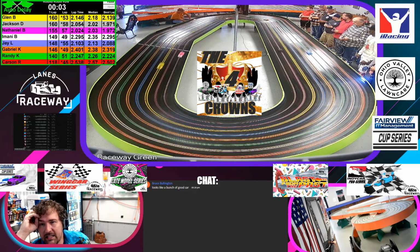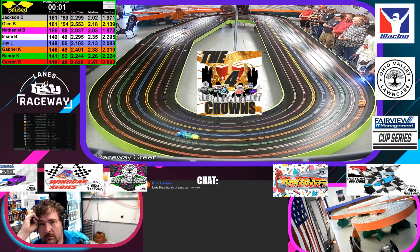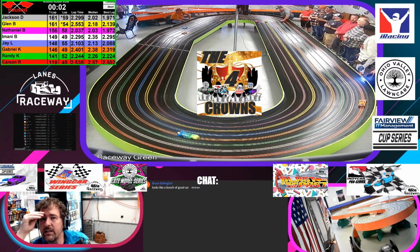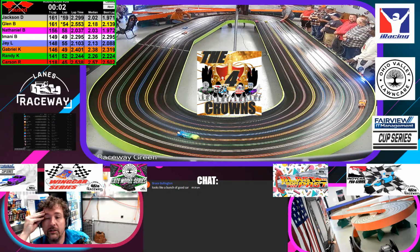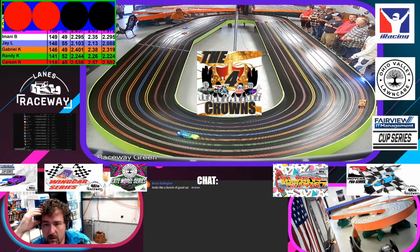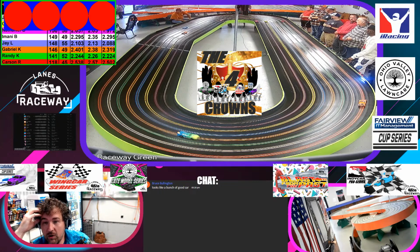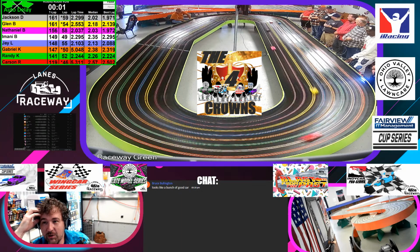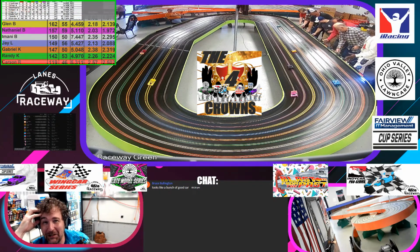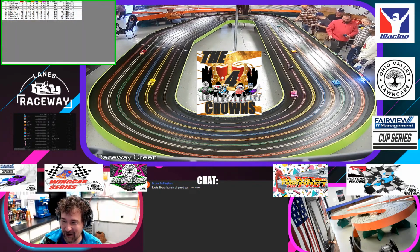So we see Jackson tied with Glenn Burton. And we see Jackson take over the lead there with 2 seconds left to go. Jackson, also known as Gold Dust, was in here with me earlier. I'll tell you what, Bruce, there is a bunch of good cars here. This series right here, Bruce, we might have to run this one again. It is that good. I'm telling you, man, it is fun. I like just watching them race.